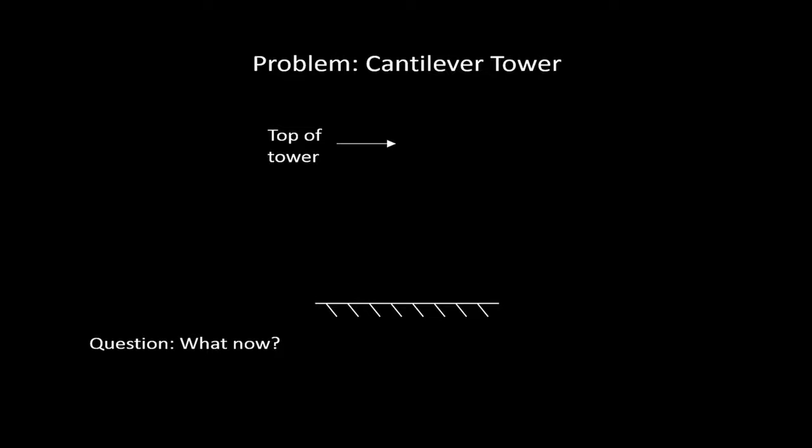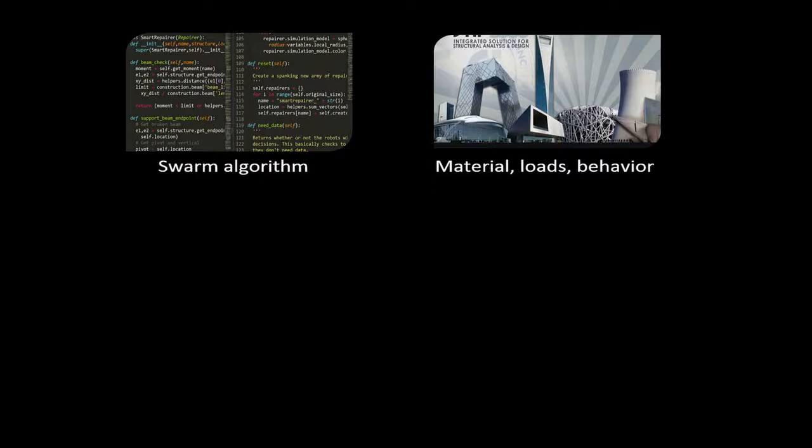I always teach structures and think about them as the end goal. We're trying to get to a situation. What now? What are our options? Or are our options changing? Let's see how that goes. So what we started to do, and this is a work in progress, is pull together development of some of the swarm algorithm work for the pieces to go up and find their paths. That's really a path problem. And a kind of material structural behavior where we are tracking all of these at the same time.